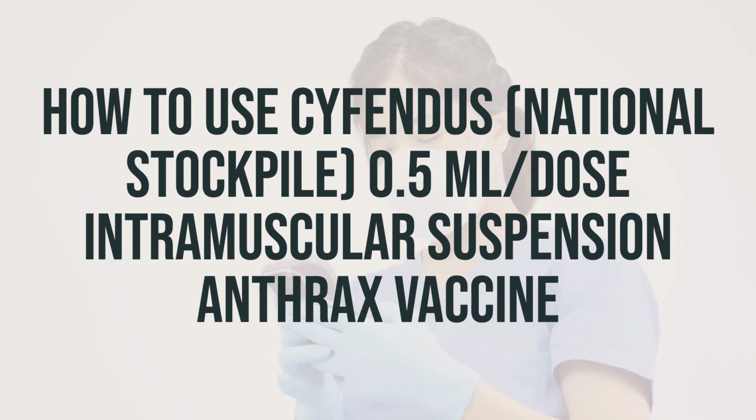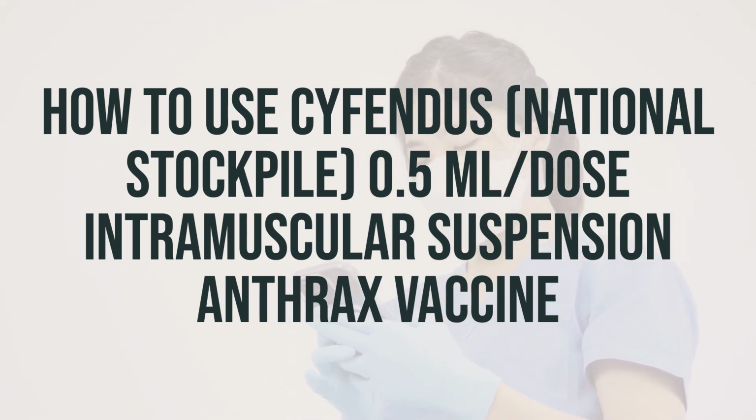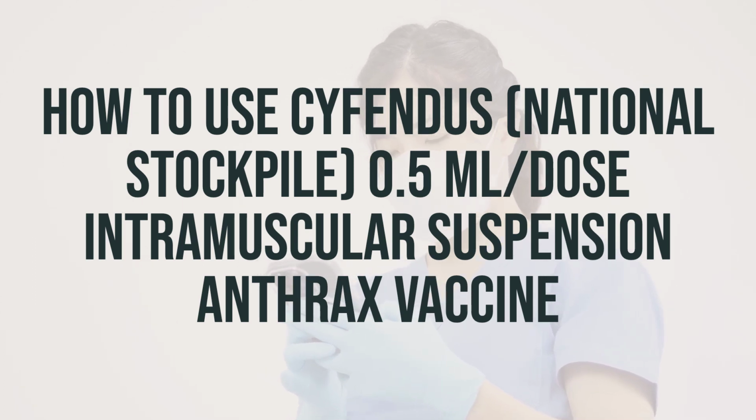To ensure the best protection, vaccines are usually given in a series of doses. It's important to closely follow the vaccination schedule provided by your healthcare professional and keep all scheduled medical appointments. Consider marking a calendar as a reminder to help you stay on track.